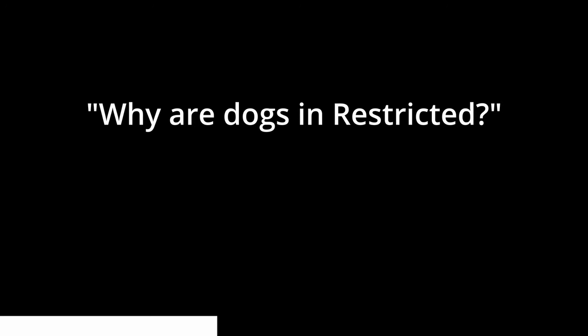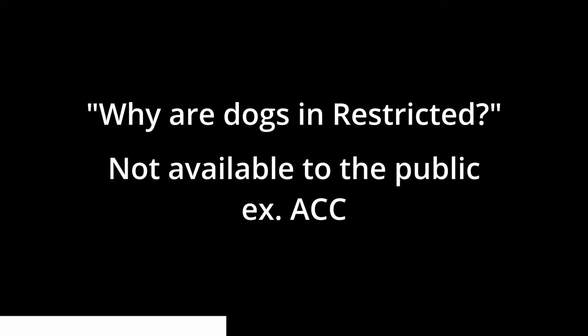Dogs are in restricted when they're not available to the public, which is all of the ACC cases. Animal control court, where basically either the human has done something really wrong or the dog has done something really wrong. And we don't know, but they're legal evidence and we can't interact with them.